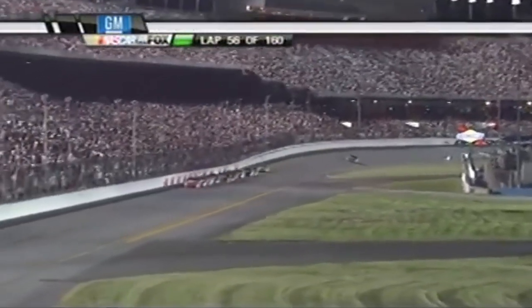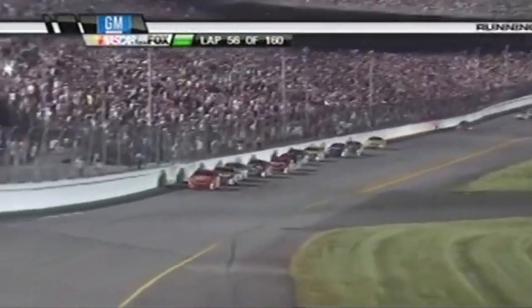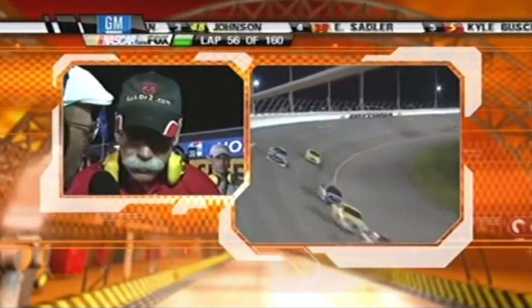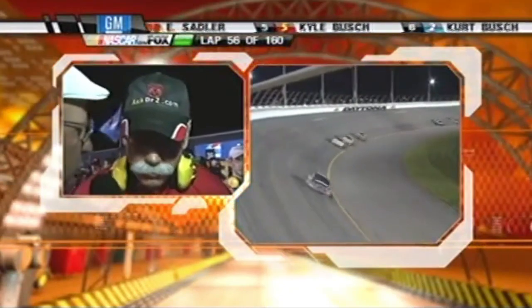56 laps complete. Tony Stewart the leader. Mark Martin right on his bumper. Here's Dick Bergman with Dr. Zetsche, the CEO of DaimlerChrysler. You never know who you're going to meet here on pit road. Tell me about your future with NASCAR. Will DaimlerChrysler increase its support of the teams, decrease it, or stay the same in the future?